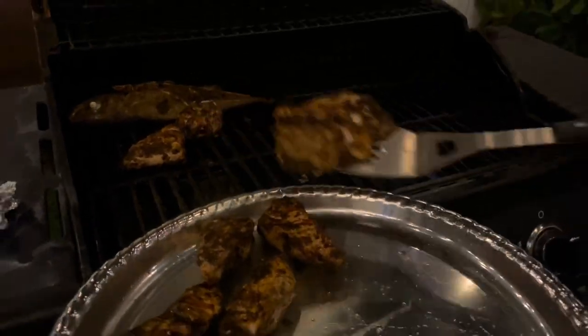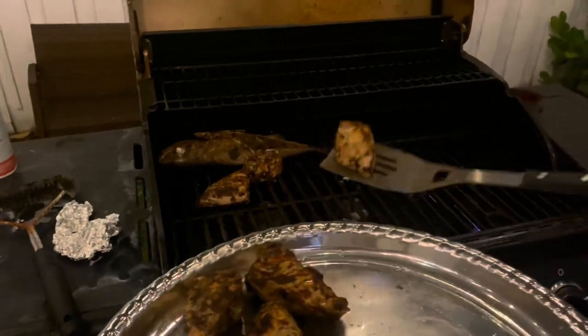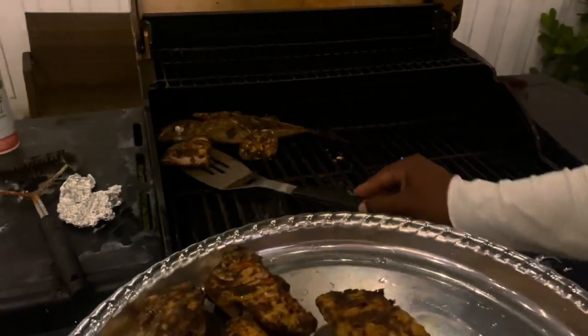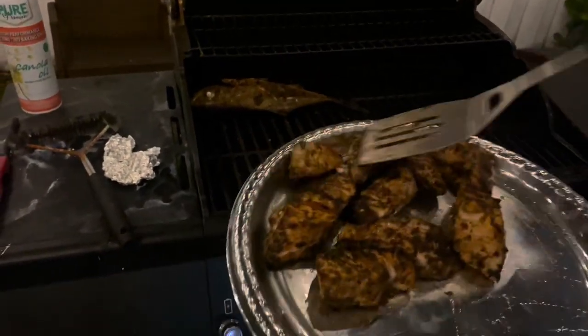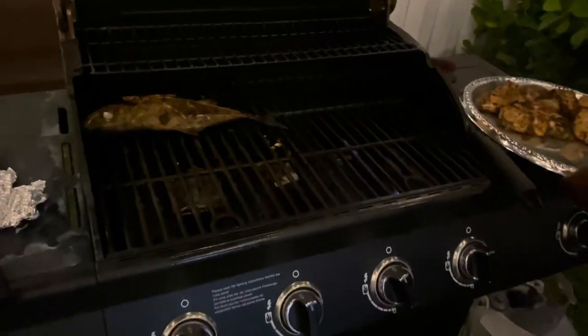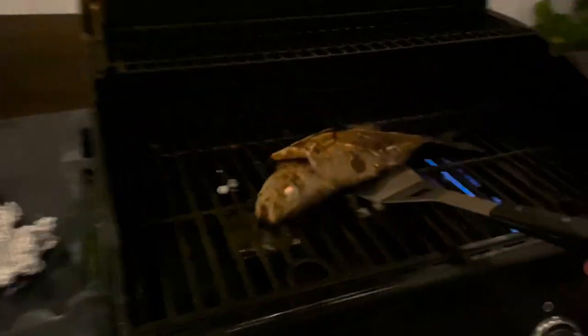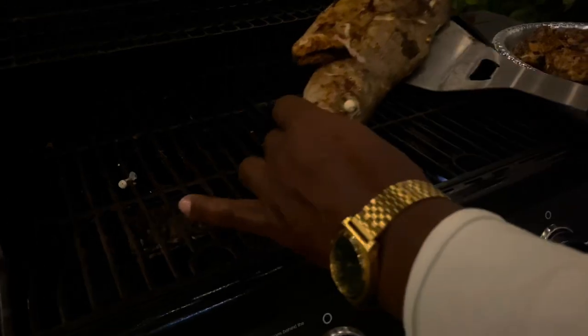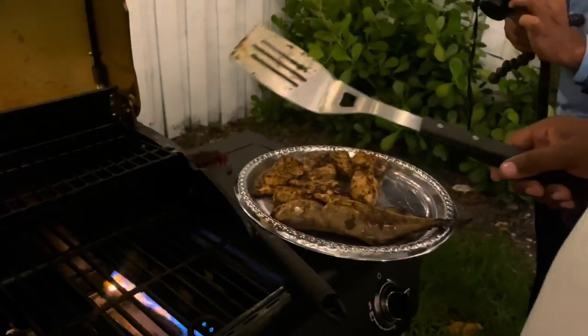I'm pleasantly surprised how much they hold up together. Yeah, they don't break apart. I was thinking of that earlier. Yeah. They hold up. Fish steaks. Wow, can I get that? Will not break. Alright. Perfecto.